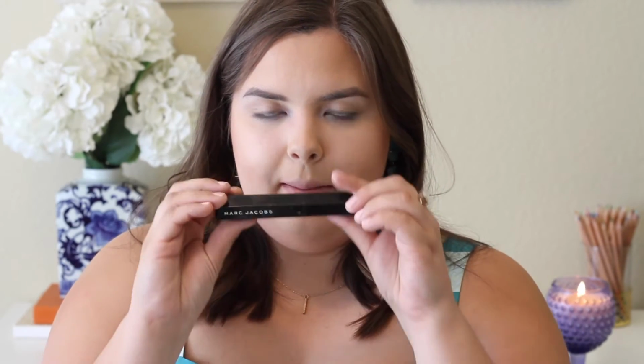Now we're going to go in with some mascara. This is my favorite. It's by Marc Jacobs. I believe it's called the Remarkable Mascara. It's amazing because I'm not much for falsies. If you are, girl, you pop them on. If you're good at it, more power to you.